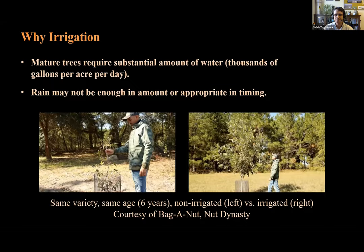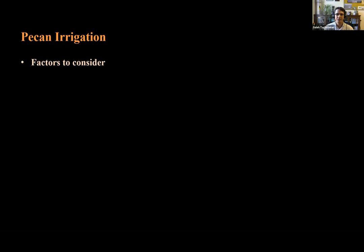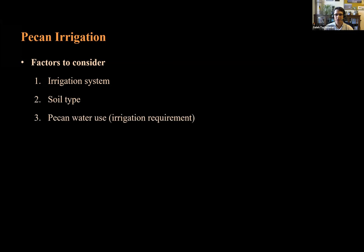Okay, so thinking about irrigation, there are three important factors to consider. Number one is the irrigation system. If you don't have an irrigation system and you want to start one, invest in one, you need to know about it, or if you already have one, thinking about maintenance or improving the efficiency of the system. Then soil type, and pecan water use, which is the irrigation requirement.